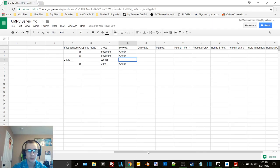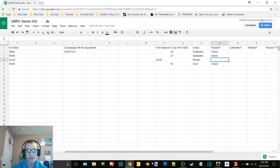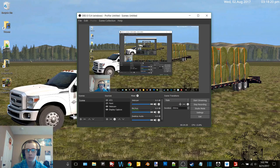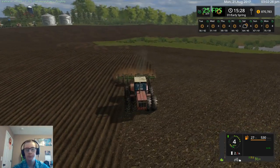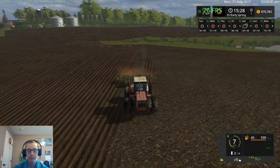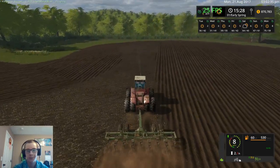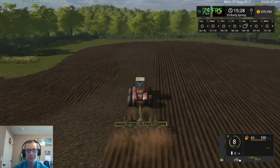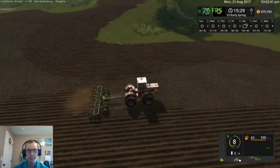How many acres are we running? 10, 20, we're running 33 acres right now, so, man, we're not super large, but we're not that small either. Of course, in real life, that is an extremely small farm, but it's like a hobby farm to a lot of people, but for farm sim, that's not too bad of a size.